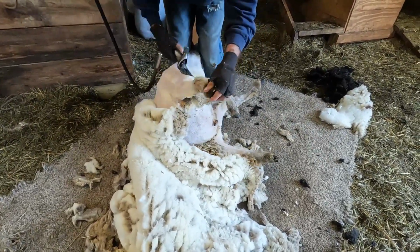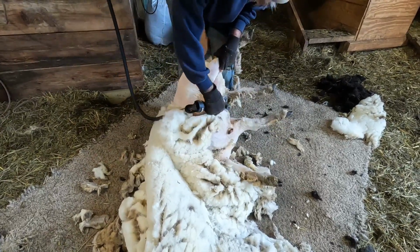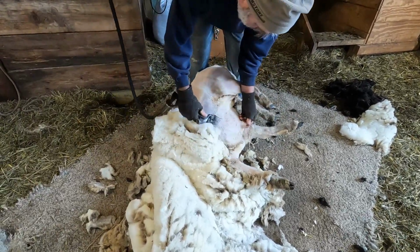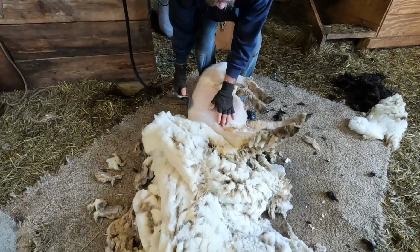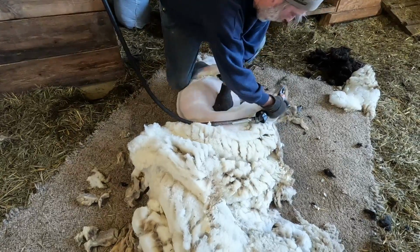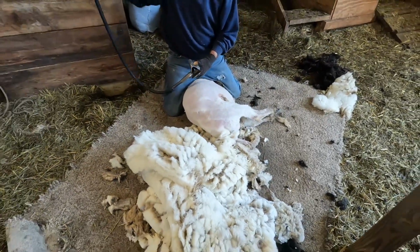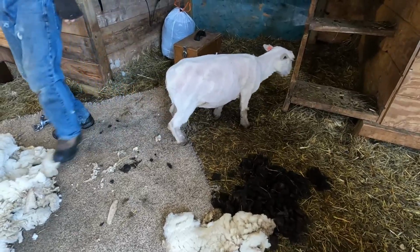Yeah, Linus was a little bit of a bugger. Cleaning up around the legs. Getting the last of the main coat. He is almost done. And there he is, the new Linus. Kind of looks like a brand new creature on my farm. Like, who is this guy?